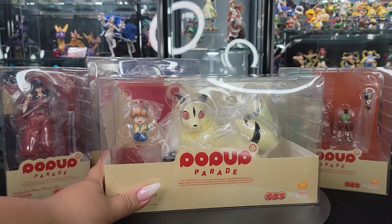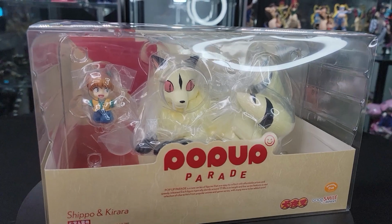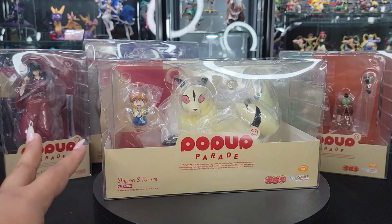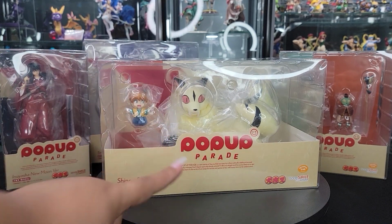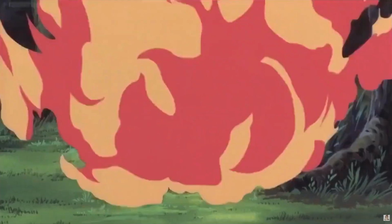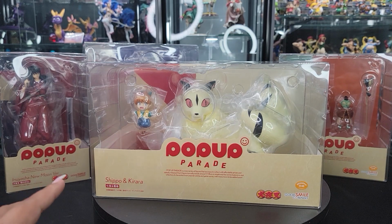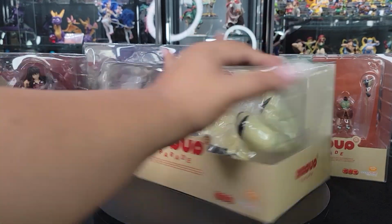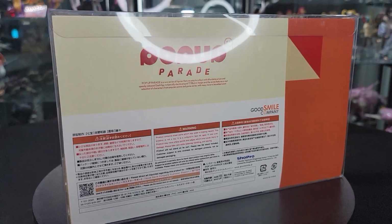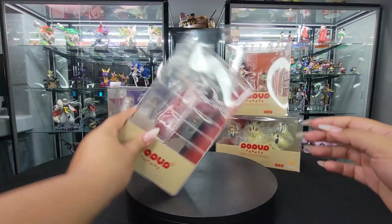I am actually surprisingly excited for this one. Two more characters that I never thought would see the light of day. We have Shippo. I know everyone hates Shippo for some reason. He's not that bad, okay? We need to relax. And Kirara, look at her. She's in her big form. We've got the names in the front. Nice clear packaging. Side is the same. And in the back, we've got Inuyasha colors with Kirara and Shippo. Let's go ahead and take them all out of their packaging.